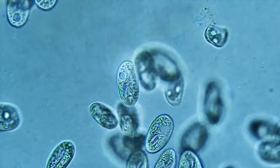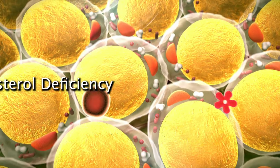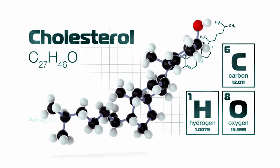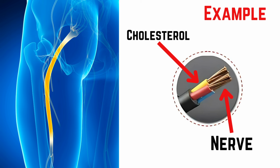Number four, cholesterol deficiency. Why would cholesterol have anything to do with sciatica? Well, because all nerves have something to do with the myelin sheath. The myelin is like the rubber that goes on a wire. Just look at a wire around you right now. Perhaps it's the wire attached to your mouse that goes to your computer. That's like your nerves. And it's made up of mostly cholesterol. So if you're not getting enough cholesterol, it can start deteriorating.